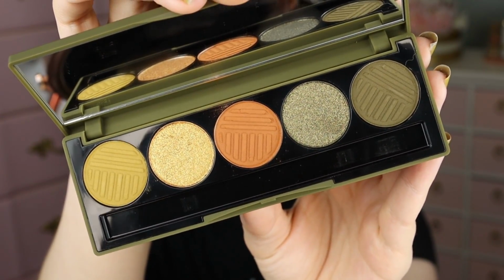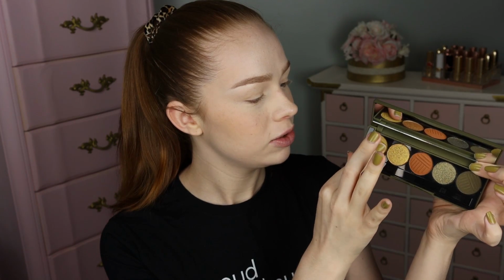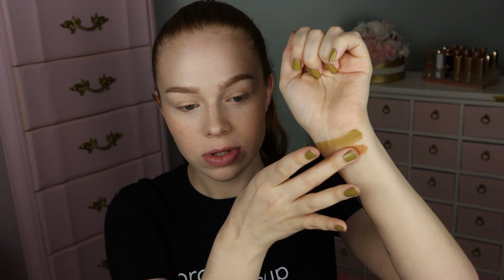So here's a little up close of the palette because I forgot to film one already. It is super pretty. I'm living for this green right here. It kind of matches my nail polish. Okay, so the first shade we have here is a matte, grungy, kind of yellowy green. Love the tone of that one. Then we have a sparkly gold, which looks like it has like a little hint of green to it. And then a warm orange matte. Actually, that one looks a little bit more brown than orange, but they all feel pretty smooth so far.